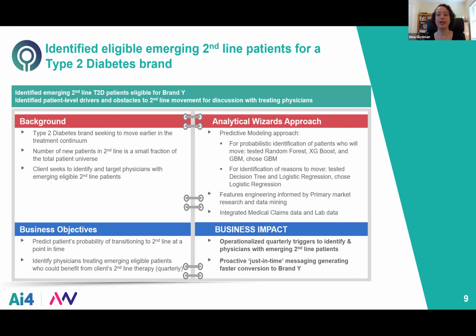And then we also built another model which zeroed in on the reasons why patients were moving from first line to second line, because these reasons varied across patients, and identification of those reasons was essential for our client's operationalization of the discussion with physicians, the drivers and the barriers of the movement. So here we tested decision tree and logistic regression. We're also believers that sometimes the simple approach is actually very effective for a solution. So logistic regression worked best, and that was our final application here.